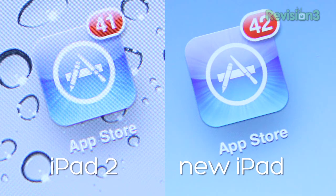The text looks really, really crisp. The icons look beautiful. It scales nicely. And it just looks gorgeous. It's pretty. Okay, good.